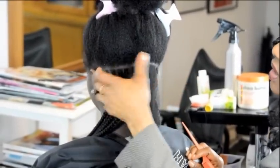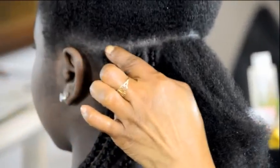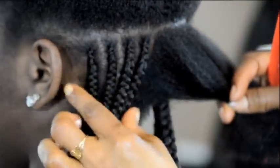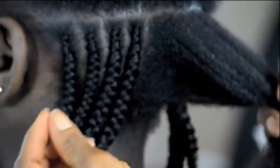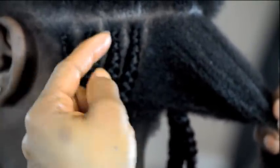Okay, so what we are creating is a 3-layer effect. And this is the first layer. So what I've done, I've just created this line straight from the top of the ear to the other end of the ear. And I'm just putting strands of Ghana Cornrow in. Now what I've done is I've only put very little hint of the Ghana Cornrow, not too much. About 3 times I added the extension.